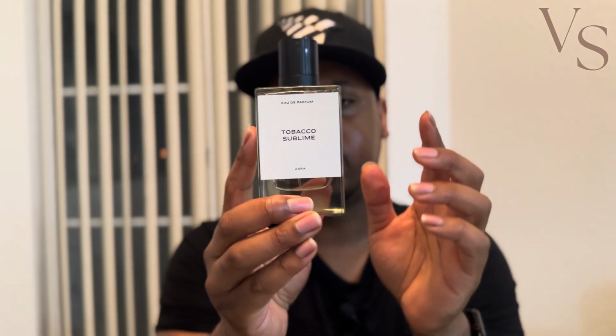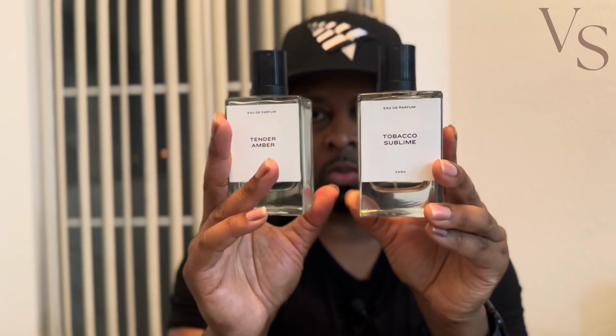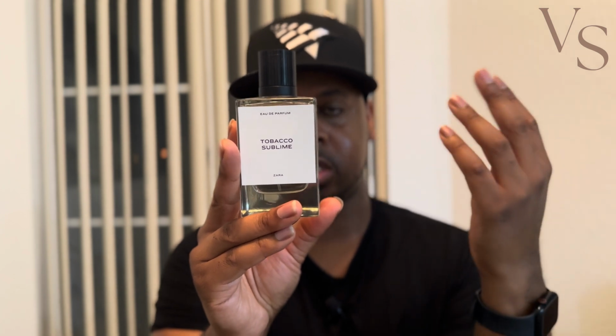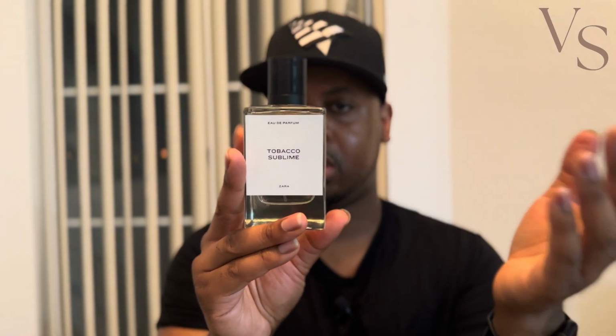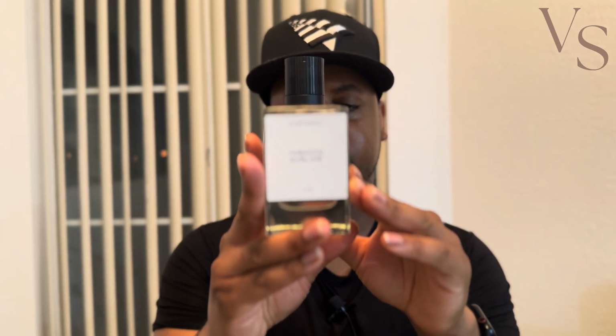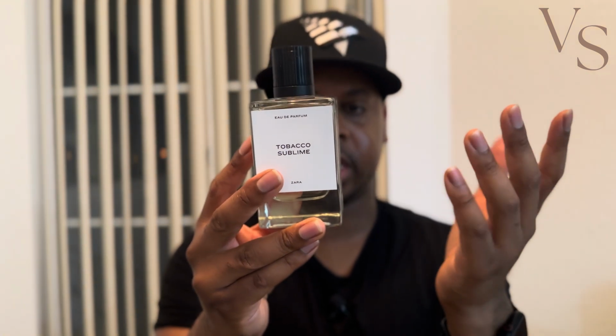Now, again, the projection on this is going to be at least about 2 to 3 feet or so. So I would say it's about the same sort of projection that you get with the Tender Amber for the most part. And in terms of performance, this is going to be another really nice performing fragrance in terms of longevity. So longevity wise, this is going to be a 10 to 12 plus hour fragrance. Sillage, really, really nice, at least a few feet, I would say probably for about the first 2.5 hours or so. And then you get pretty decent projection for about that same time.